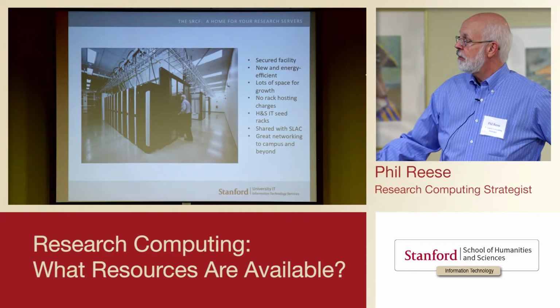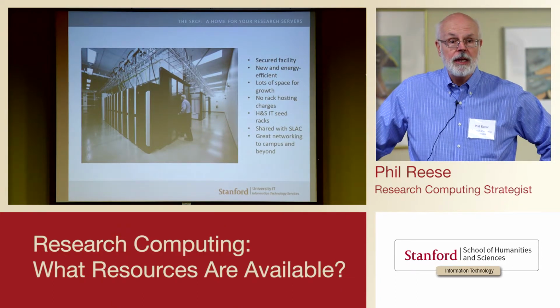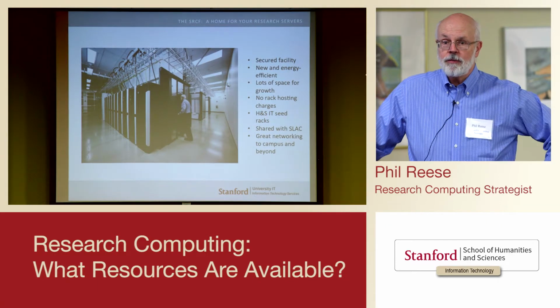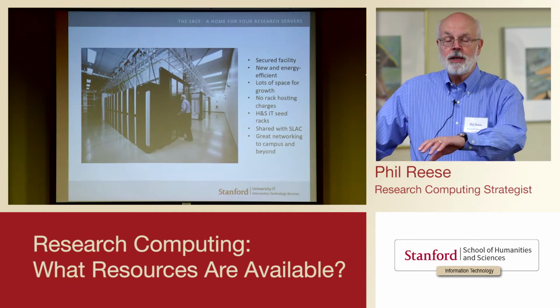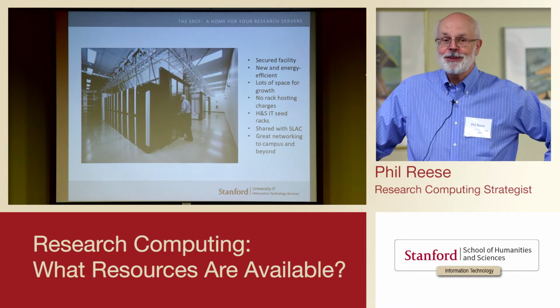One of the things that we knew we needed to have up there is great networking, and we worked with SLAC on this. And SLAC, for the 40 years that they have been a national lab, they've only had one pathway for their fiber to get to their campus. So they were at risk for the backhoe incident along Sand Hill Road.